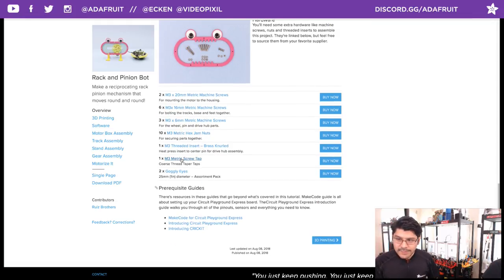I also have some extra things like a threaded insert. These are the brass knurled type for doing heat press inserts into the 3D printed parts. I also have listed here a metric screw tap. I really like using screw taps to create threads in 3D printed parts. It really was essential here, especially since we're screwing through a bunch of PLA.